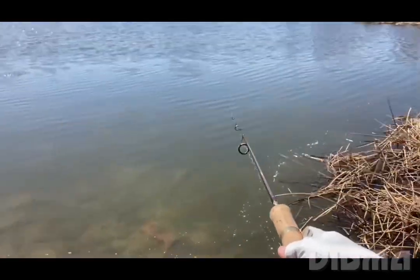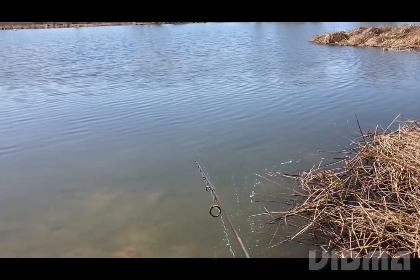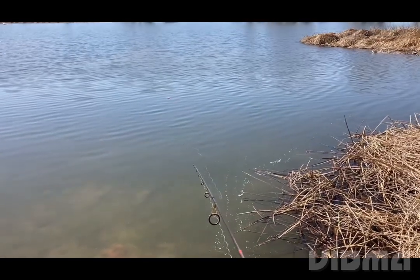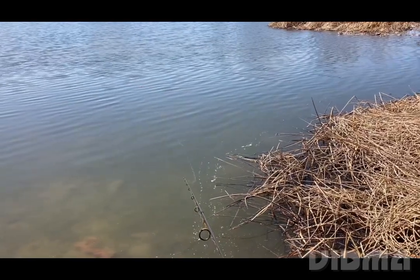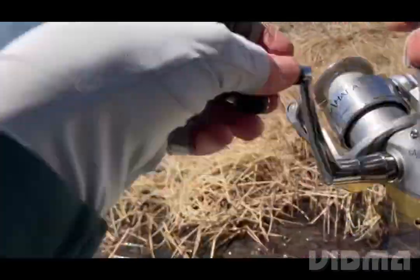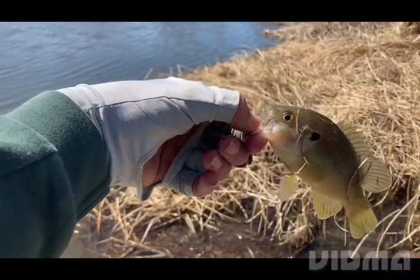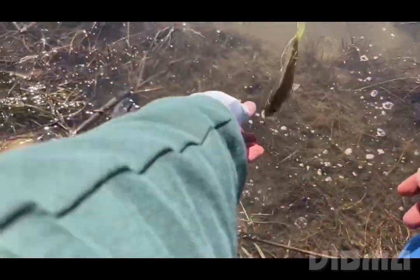All right, cast a little farther that time. See if we get anything. I'm sure we will. Oh, that's a good one. Wait, that's actually a nice one. Probably 6 inches. Decent.